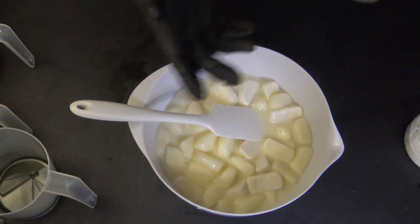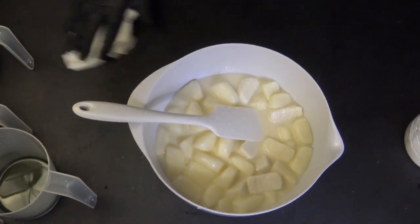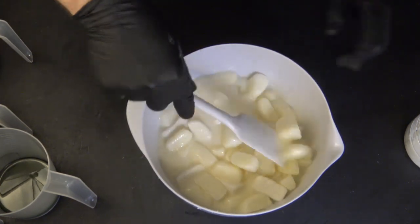Hang on, I just need to get a paper towel here. I made a little spill. I usually use my cloth towels for this, but they're in the laundry right now. I've got a few, but I'm saving those for the big spills.